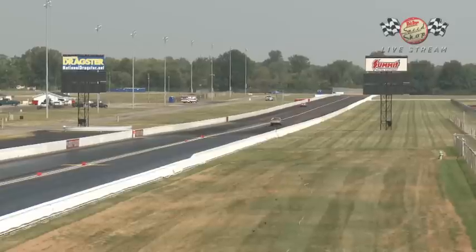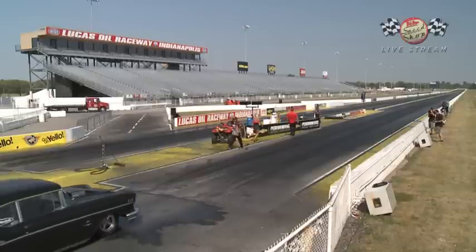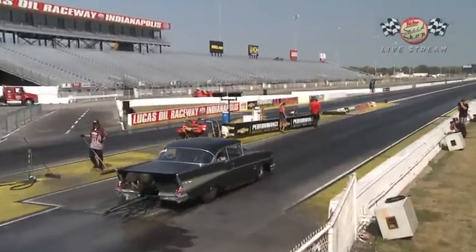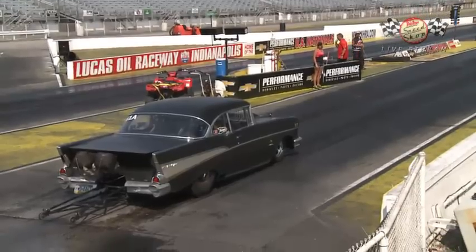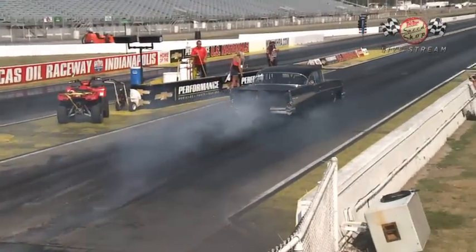Sue, 12.18 with a 9 at 113, 15.19 with a 3 at just 61 miles an hour in the Summit lane. Obviously problems there. And here comes Jeff Lutz. Depending on how quickly they can turn the car around, this may be the last time we see it on the racetrack in Indy. Only 45 minutes until racing ceases for the day.